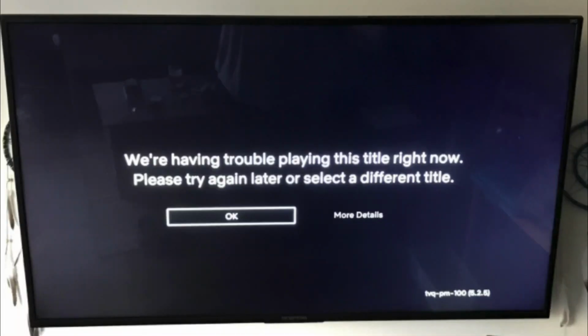If you are unable to access the Netflix screen and you have an error message that looks like this, you will want to click over to where it says More Details, and it'll take you to the settings menu right there.